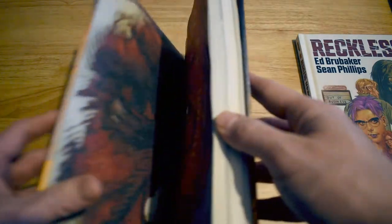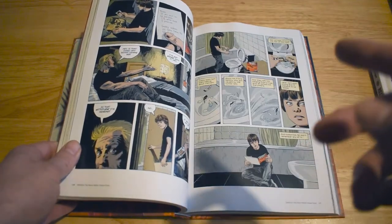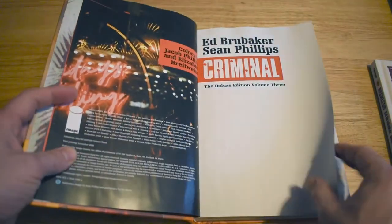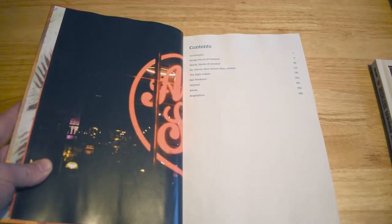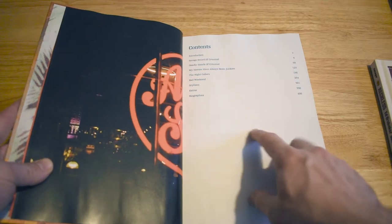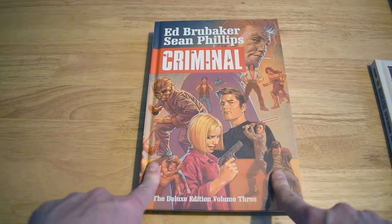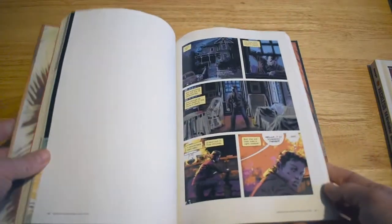And this contains parts of the Criminal ongoing series. It also contains My Heroes Are Junkies and Bad Weekend, which are stories that have been previously released in hardback form, but they are here as well. But I wanted this because obviously I've got volume 1 and volume 2, and I really wanted to make sure that I don't miss out on getting volume 3.